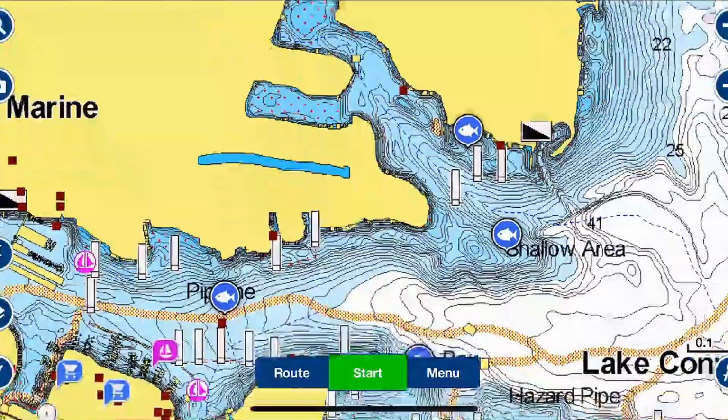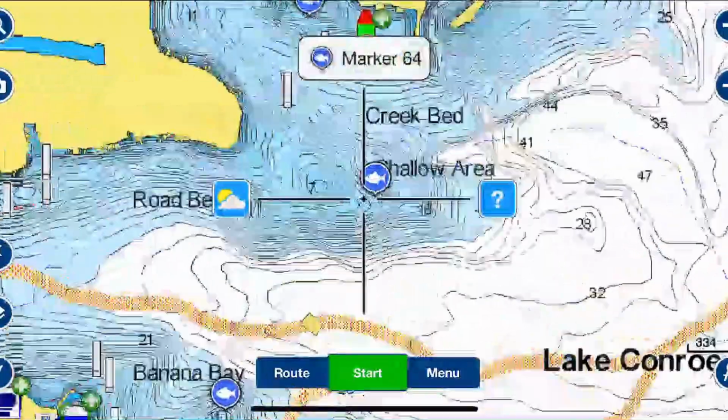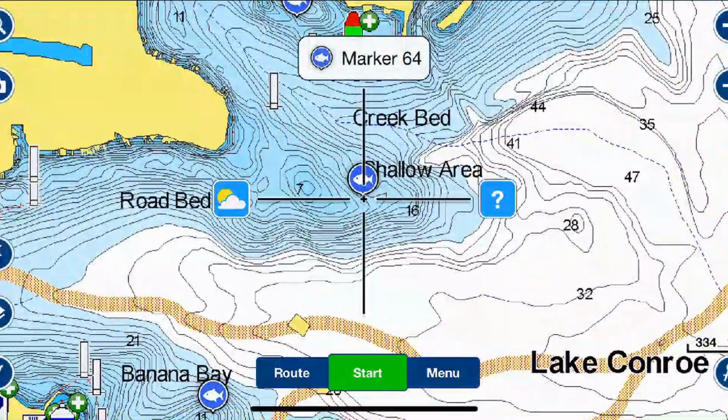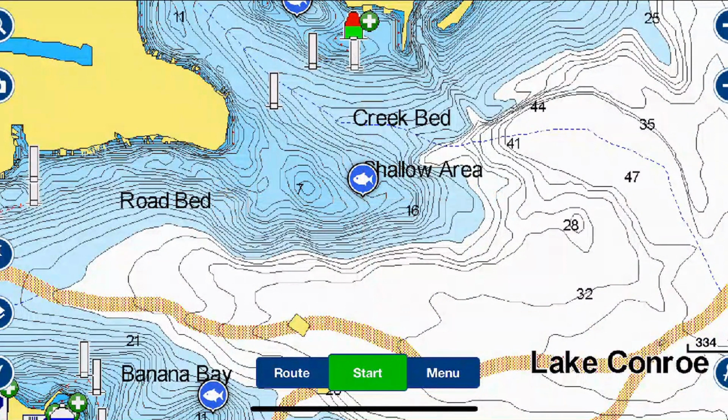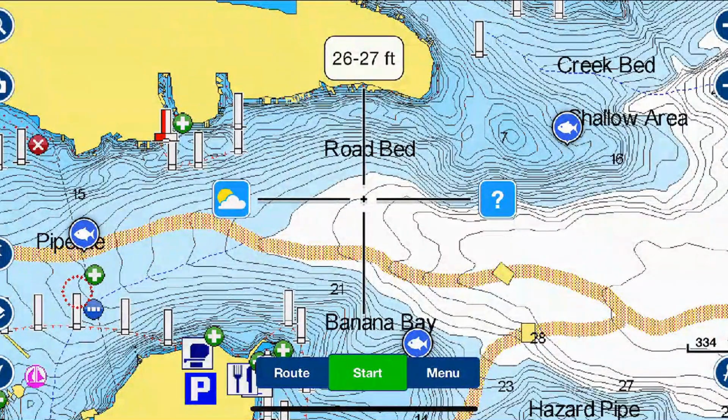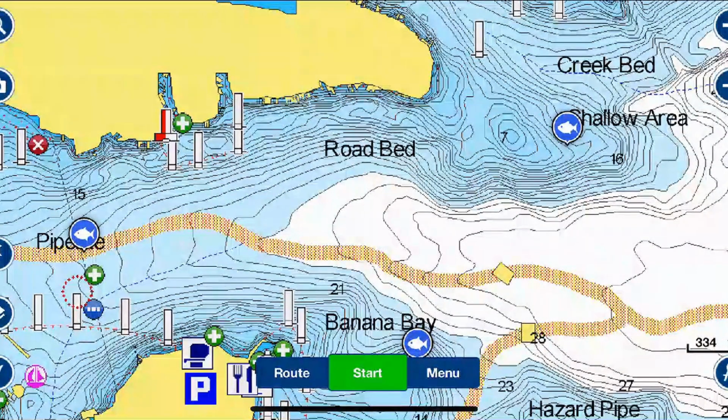As you move further out here, you're going to have these points that come out really flat. These are really good spots to look in the fall. When you get these big, long flats that stick out like that, they'll usually get up on top and feed, and that's usually a really good spot to go find fish. If you can find one of those really close to a creek channel, then you're doing even better.